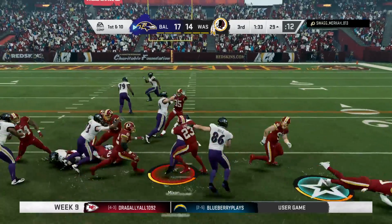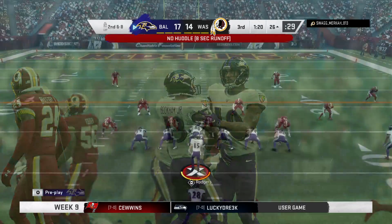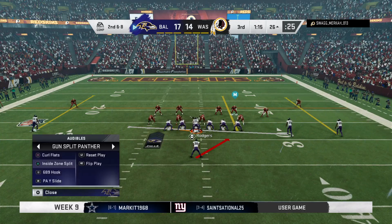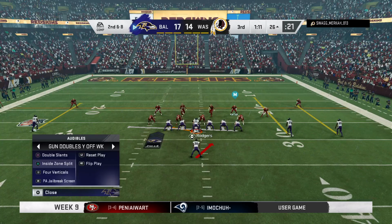On first down, Mixon. He was taken down by Quentin Dunbar. The last run good for 2. Here's 2nd and 8. Single receiver at the 26-yard line.